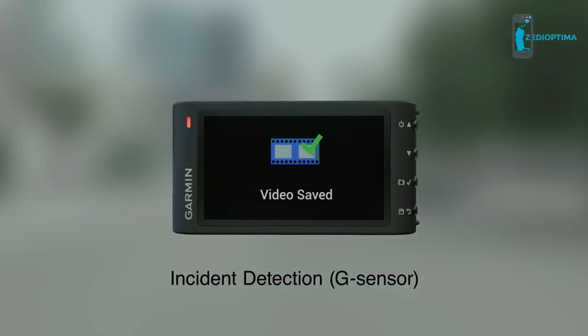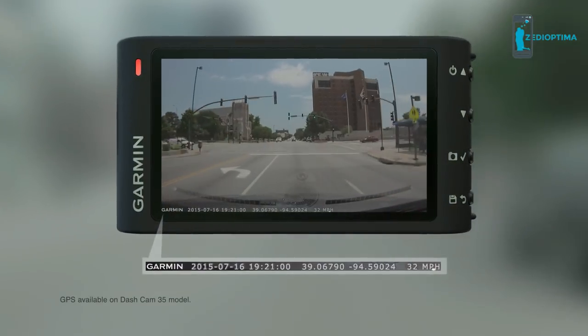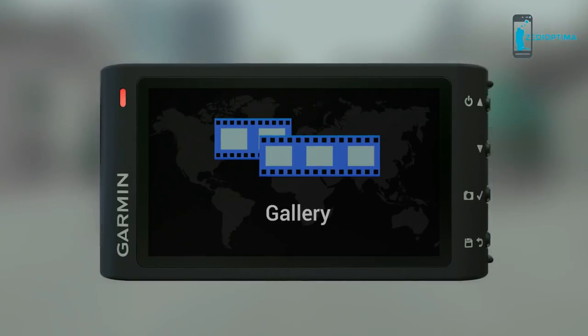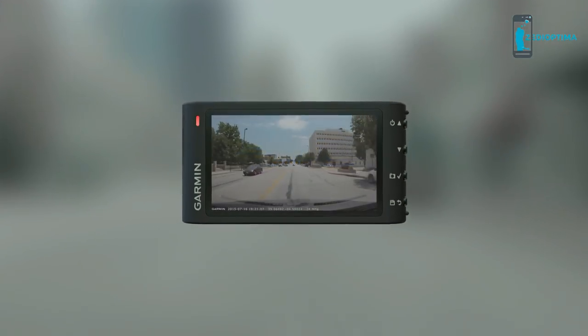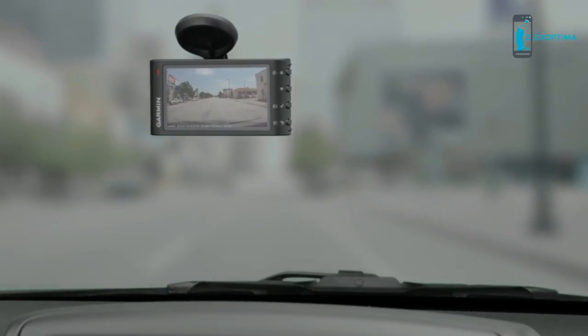Dashcam automatically saves footage if you are in an accident, while GPS shows when and where incidents occur. Play back your video footage right on the display. And what does that all mean? It means it's time to send Hula Girl back to the luau.